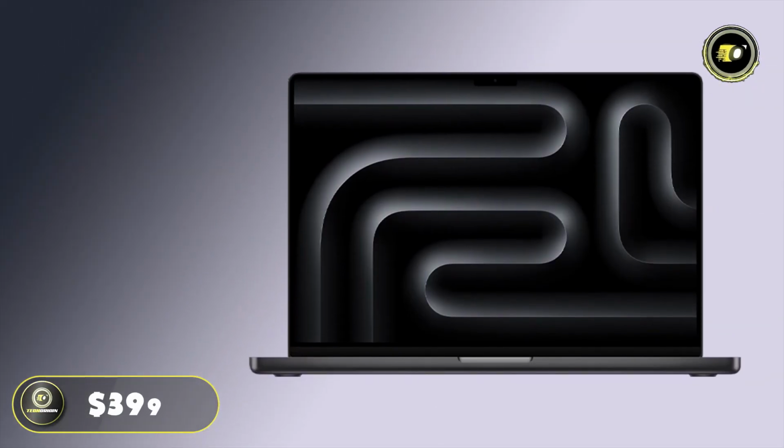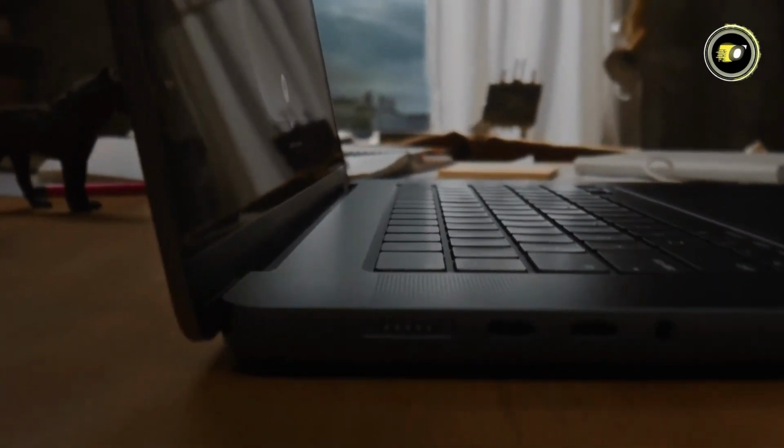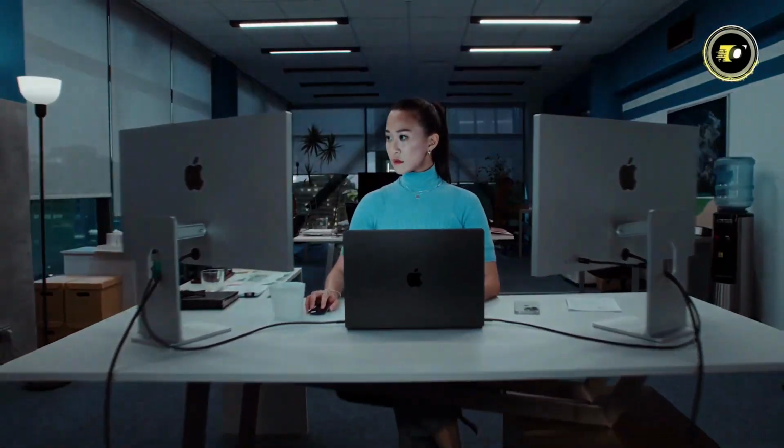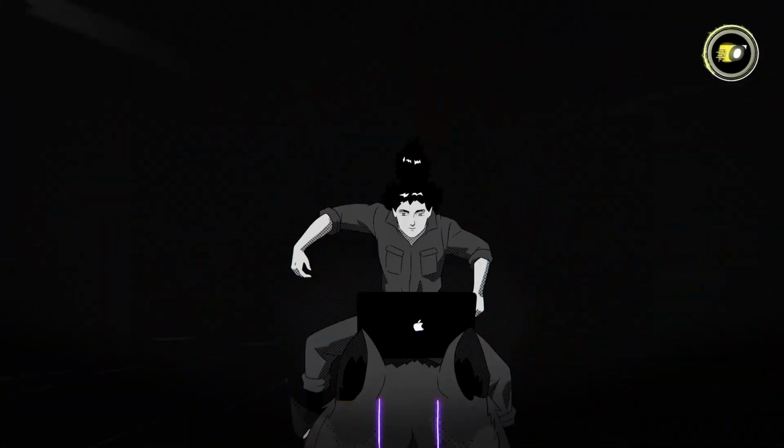Priced at $3,999, the MacBook Pro represents a significant investment. However, considering its unparalleled performance, cutting-edge features, and exceptional build quality, it's a worthy investment for those who demand the best.